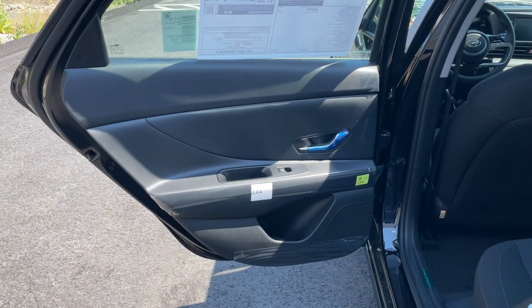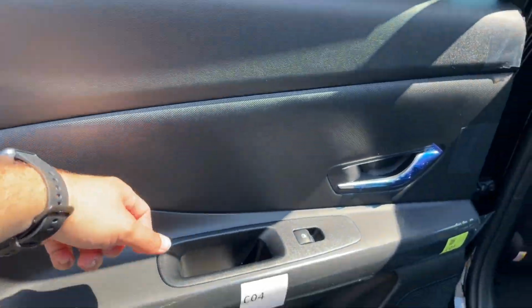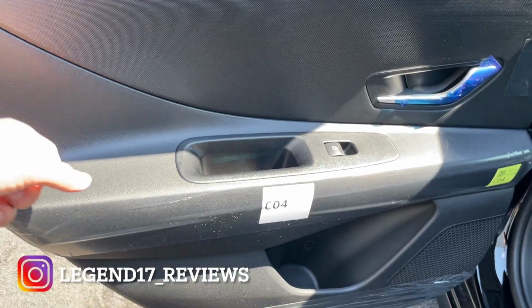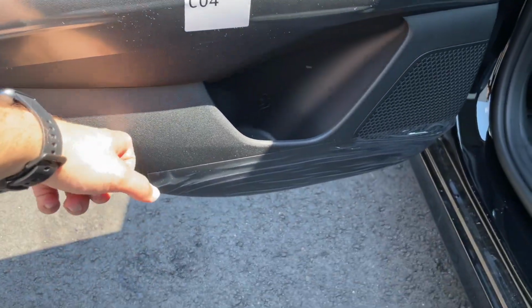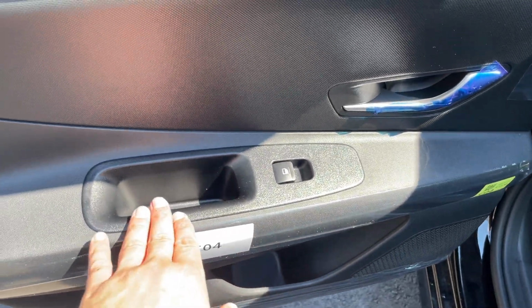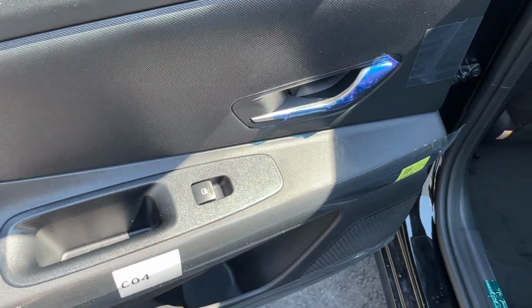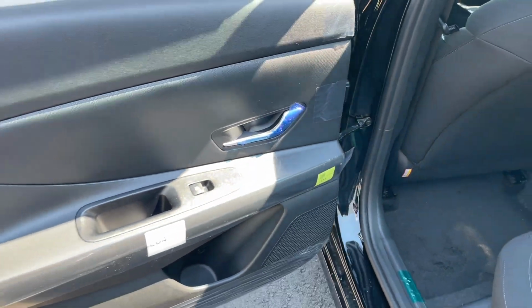Here is the back door, and the back door has the same design as the front. This is going to be finished in plastic. This is plastic. It is that textured plastic, which is nice. Plastic. Even the armrest here in the back is plastic, so Hyundai did cheap out. And this is plastic all the way in the bottom. 1 bottle holder and a good size cubby slash pocket. And here is the window switch in the back. The door handle feels the same as the front.